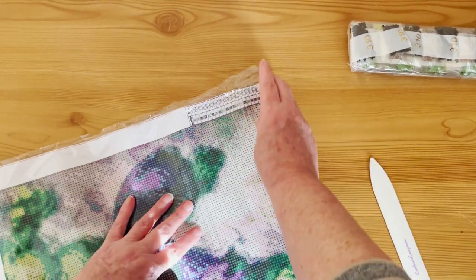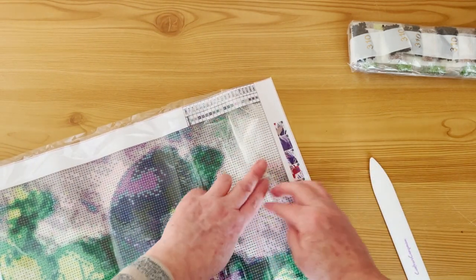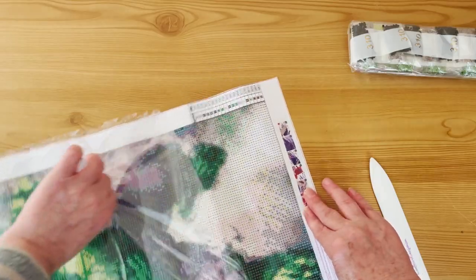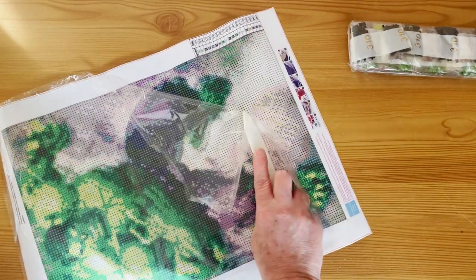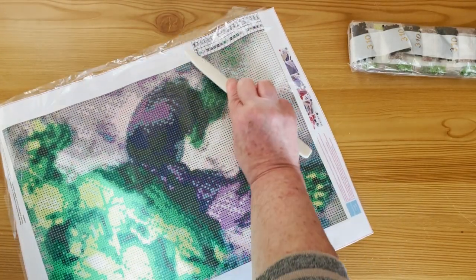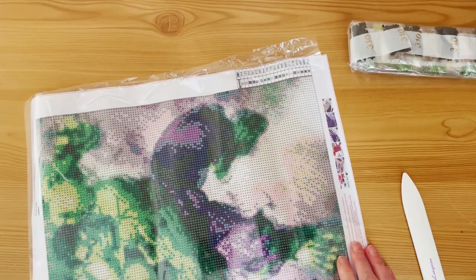I'll try and flatten this bit as well. So it doesn't say how many colours there are in here. Oh, it does, 19 colours. Hey, on the plus side, it's got DMC numbers.